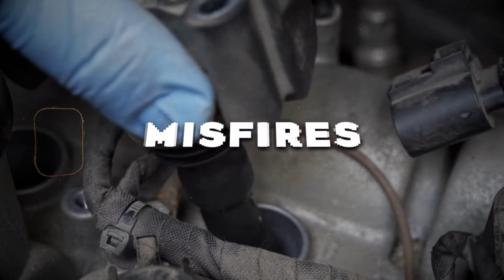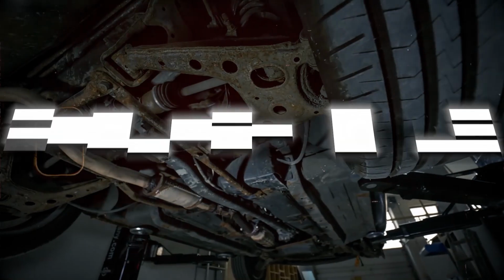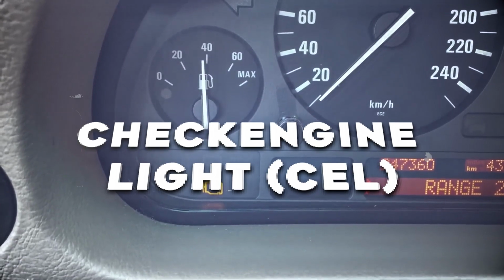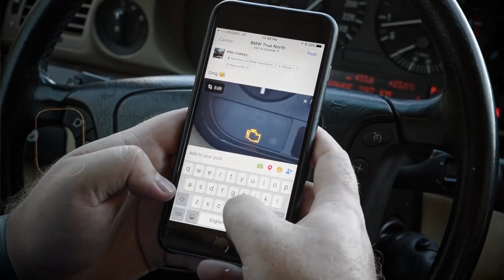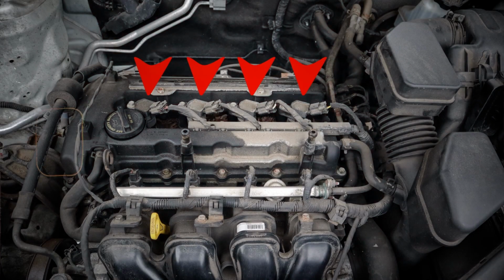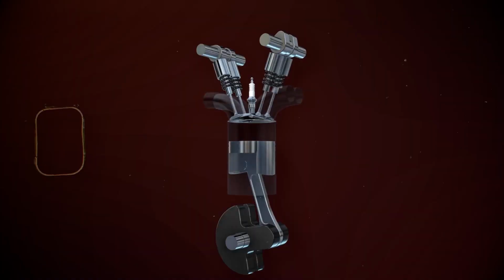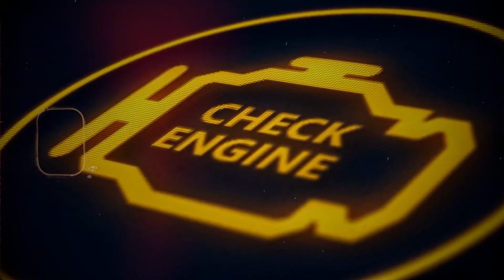Misfires. 1 or more cylinders may misfire, leading to poor engine performance. Rough idle. The engine may idle roughly or inconsistently. Check engine light, CEL. The vehicle's onboard diagnostic system may trigger a check engine light. How to spot it. Switching the coil to a different cylinder is a simple technique to identify a failed coil. If a misfire occurs, it's probably a faulty coil. This test only works if you have the software to track the locations of misfires.